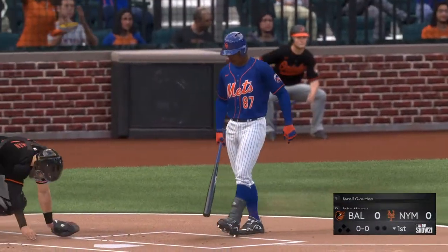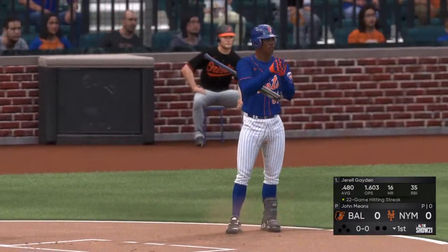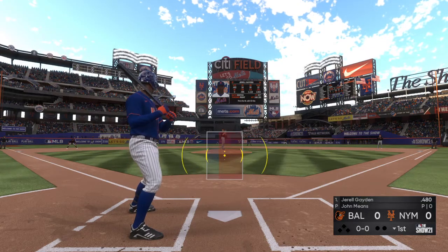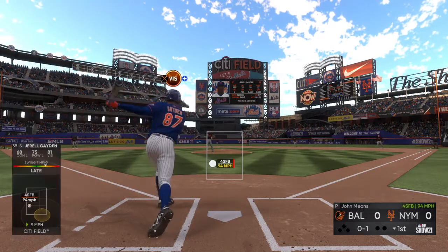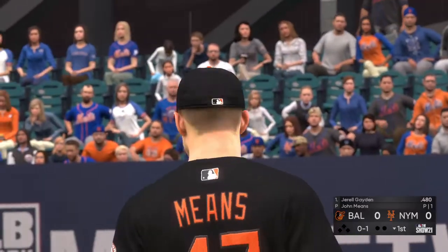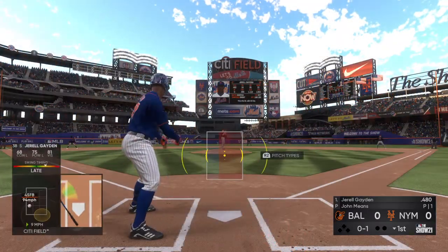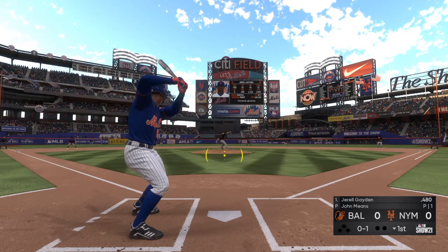Stepping in is Gerald Paxton. He'll lead things off here in the bottom half of the first. The third baseman, Gerald Paxton. Now here's the pitch. Fouled off. Stay hot up there, huh? The windup and the 0-1.